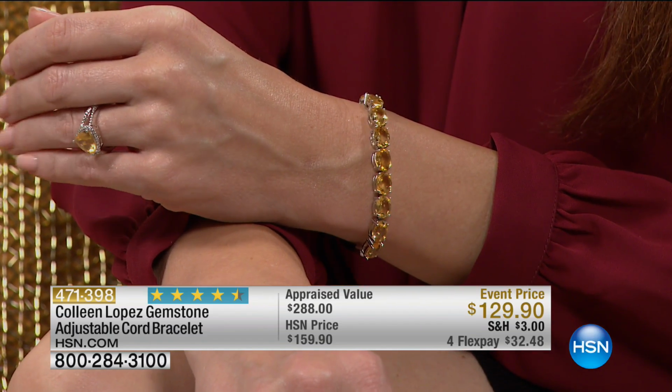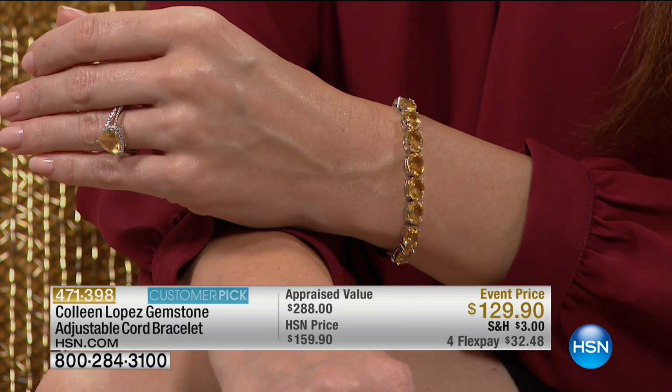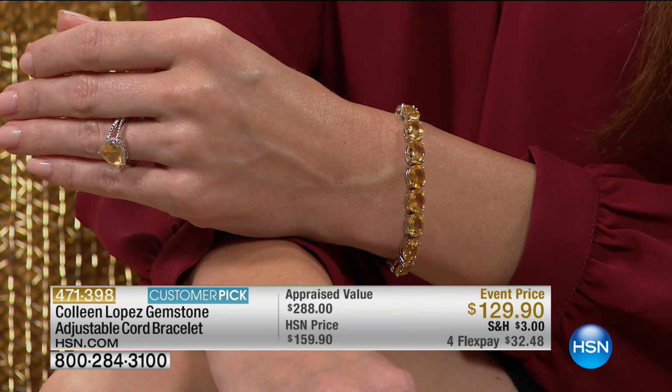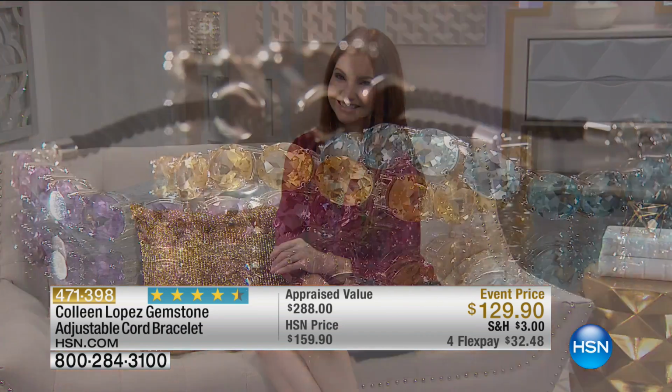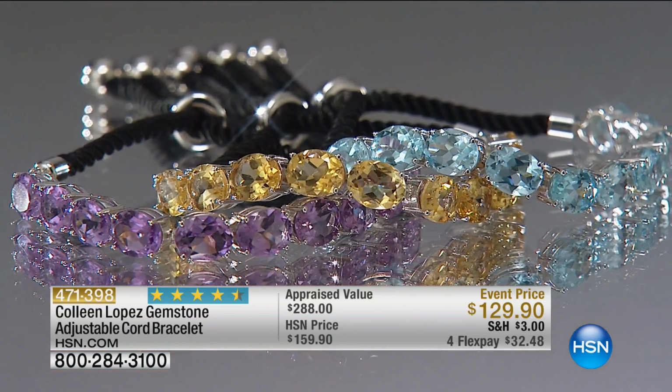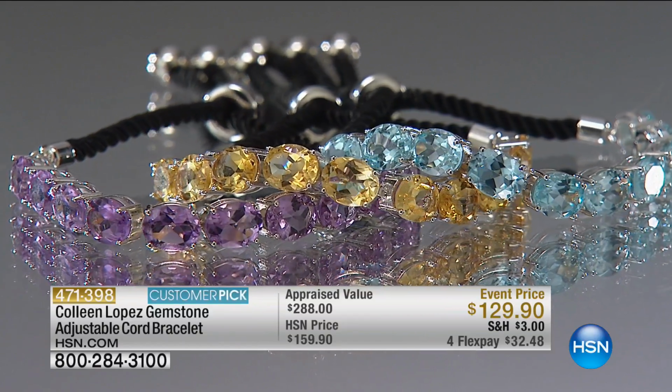You can see on Kate, she's wearing the gold, that beautiful golden citrine. And this would be great to pair with gold jewelry. So if you love gold, if you're a girl who likes to wear gold, this will work next to gold bracelets because it's so warm and golden. So whether you're doing the blue, and the blue's almost gone, I think I have 50 left in the blue, whichever one you like the best, I would tell you to order this. You will be thrilled with it.